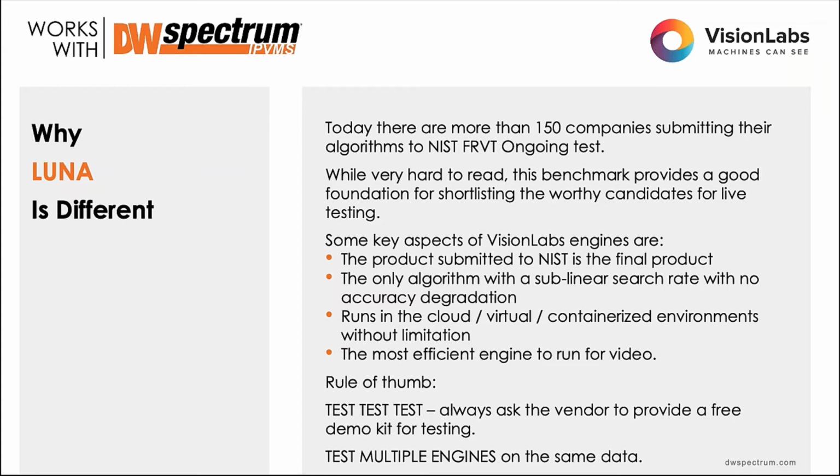And so what you also want to do is test multiple engines on the same data. So you want to test several facial recognition engines on the same data set to see how they all perform comparatively. And yeah, that's as far as testing goes. It's very important. And I'm sure if you test VisionLabs, you're pretty much going to be impressed.